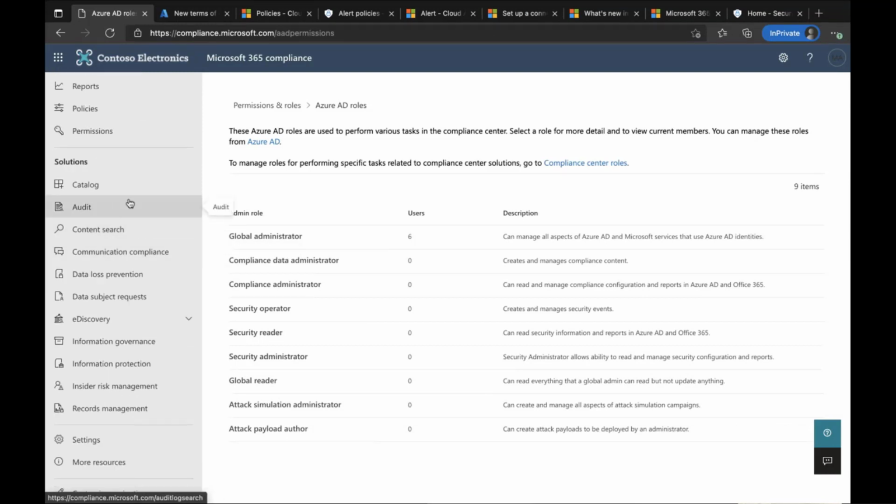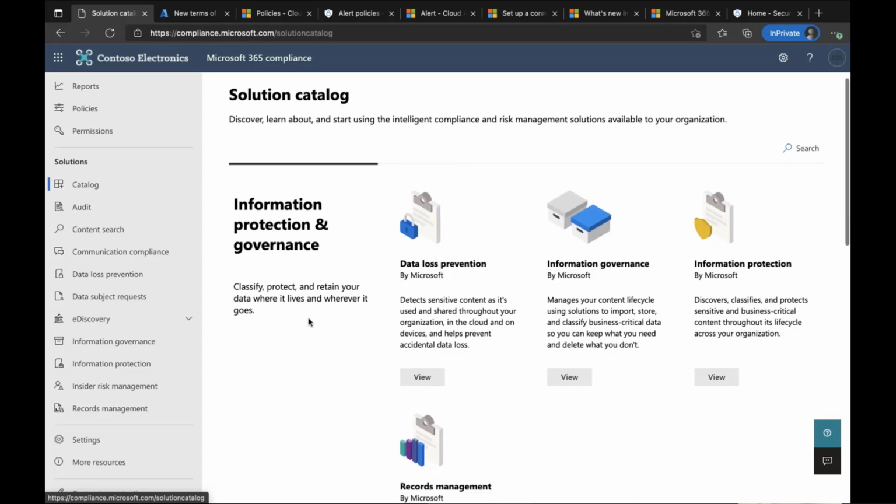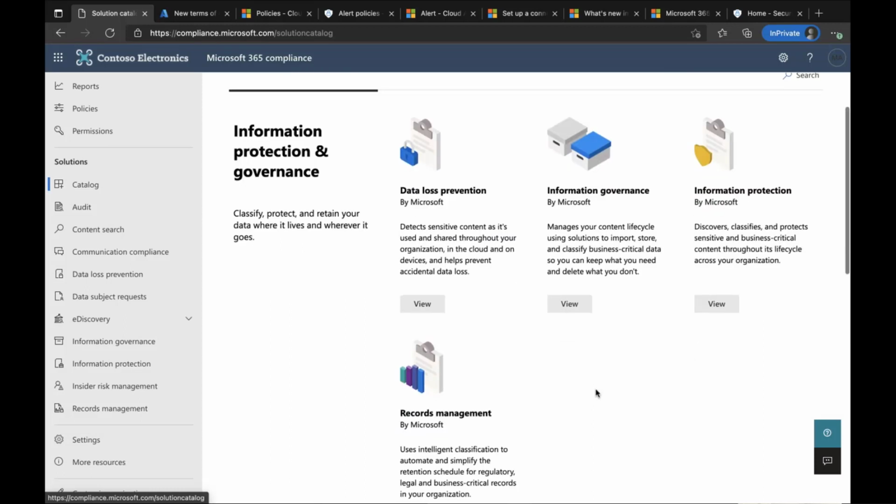So what we'll do now is have a quick look through some of the solutions, and what I'll focus on is some of the ones that I use mostly on a day-to-day basis in terms of compliance, the most common ones that I would set up for my customers. You can find these all in the catalog. You can find them further down in the menu as well under different sections. Microsoft, as I say, are very good at providing different ways of getting to the same content in their portals, but everything's in the solution catalog here under different sections, starting with information protection and governance. Here we can see the DLP section, information governance sections, and information protection sections.